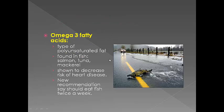Another type of fat that is good for you is omega-3 fatty acids. These are a type of polyunsaturated fats. They are found in fish. This is actually a fish in Seattle. They had flooding. It's a salmon, and the salmon was trying to swim upstream, but because the road was so covered, it actually thought the road was the river. So you'll find these omega-3 fatty acids in fish. These are also shown to decrease the risk of heart disease. So it is recommended that you have a source of omega-3 fatty acids 2 to 3 times a week.